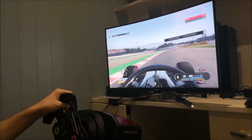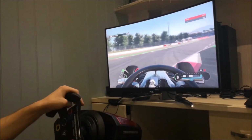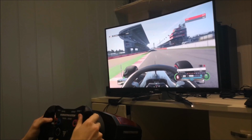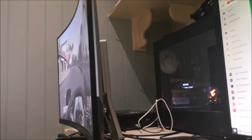I just have full confidence of where I'm putting my wheels, where you're not really looking at your wheels. It's mainly in your peripheral vision. You're mainly just looking at the racing line ahead of you. You're not really looking at the outside of your wheel, which we all know the corner cut system is not brilliant, but I just feel so much more immersed with this.